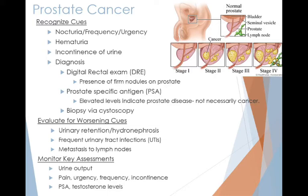Again, the same problems are the urinary retention, hydronephrosis, frequent urinary tract infections, and if it is not treated, again, it can metastasize to the lymph nodes. The lymph nodes are right next to the prostate, very easy in that stage 4. You can see in the stage 4 picture there, the tumor getting into the lymph nodes there.